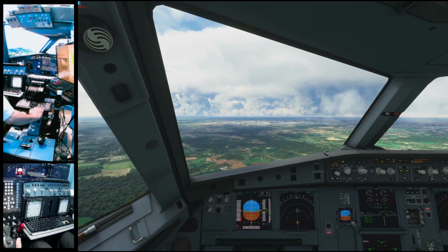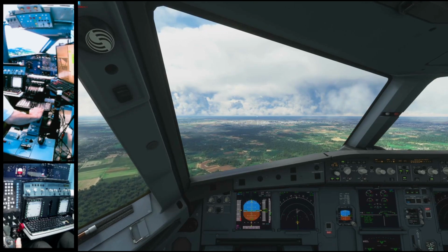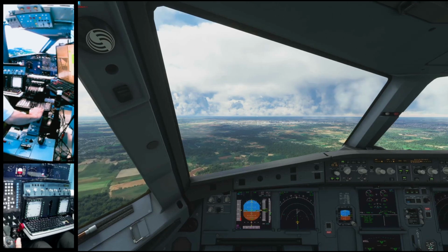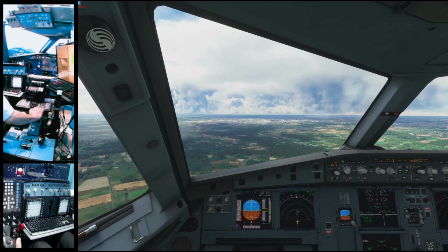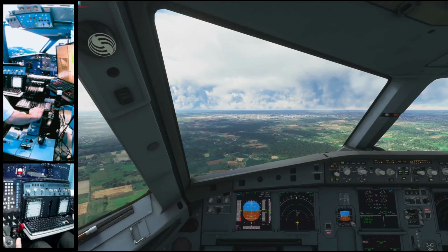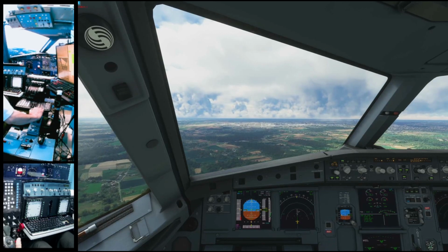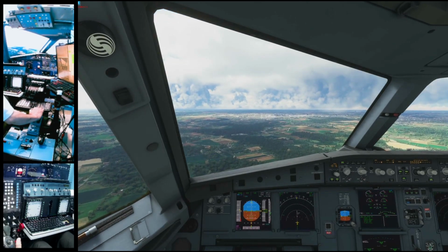So there's some traffic just in front of us taking off. So we are taking the landing approach toward the same runway. It's very cool. This is a real traffic kind of imitation, I guess. Wow, that's quite a heavy wind. Traffic. Traffic.